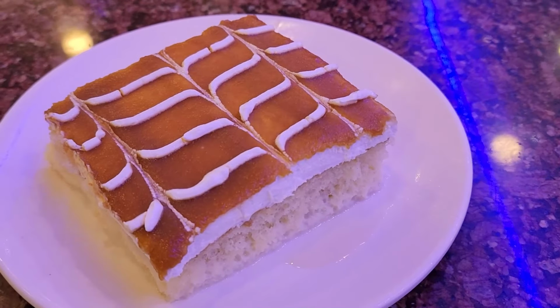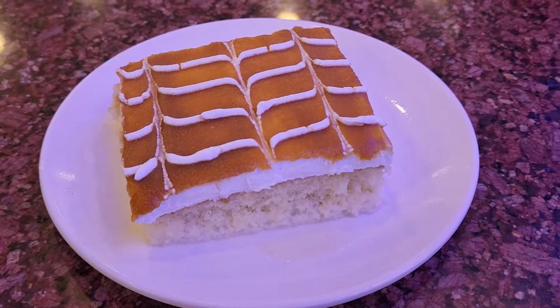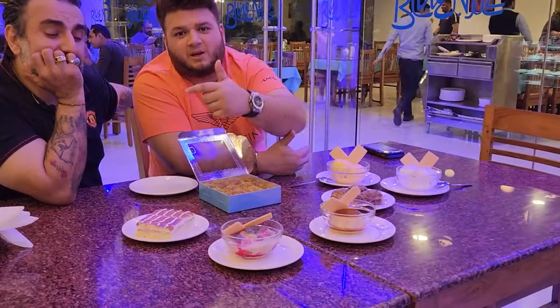And this is the three lychee. This is the three lychee. It's a milk cake. The name is three lychee, but it's a milk cake.